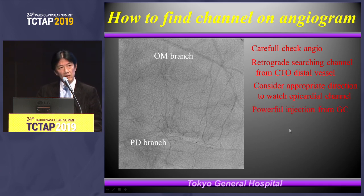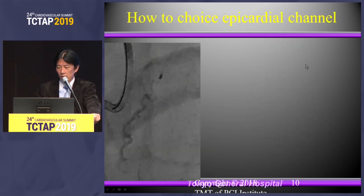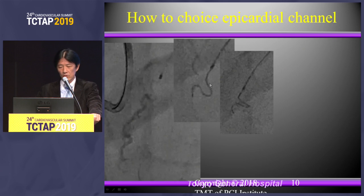Sometimes the guiding catheter injection shows you the tiny channel clearly. The tip injection is sometimes not enough, and sometimes dangerous if the tip of the microcatheter is positioned in a small, tiny epicardial channel. And also the SUOH 03 is much more popular. So, how do we overcome a tortuous epicardial channel like this?